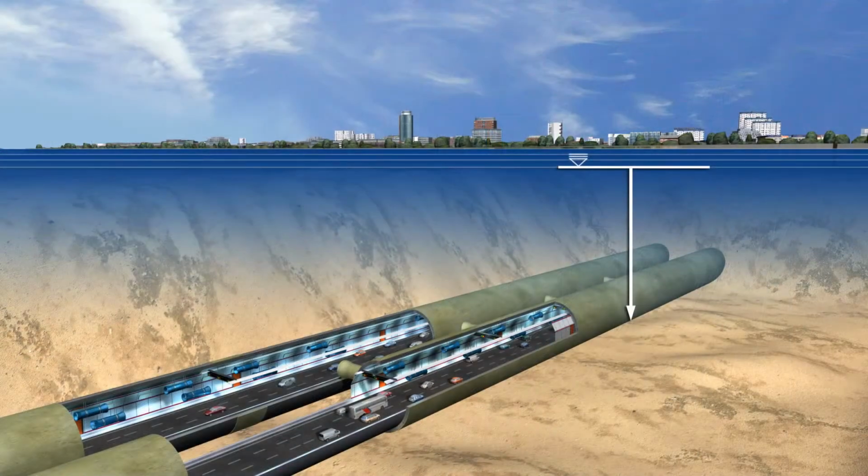At its deepest point, the tunnel runs 65 meters below the surface. Due to a groundwater level of up to 47 meters above the center of the tunnel, the mix shields are designed for a maximum working pressure of 6.5 bar.